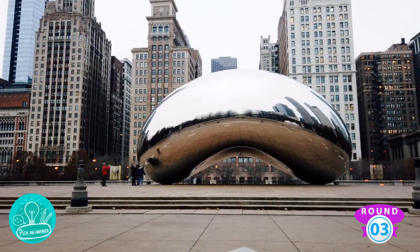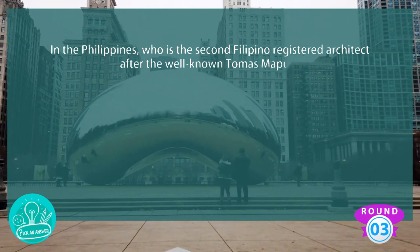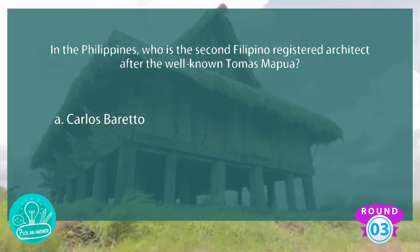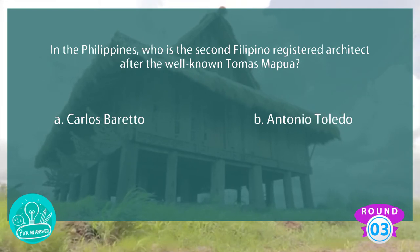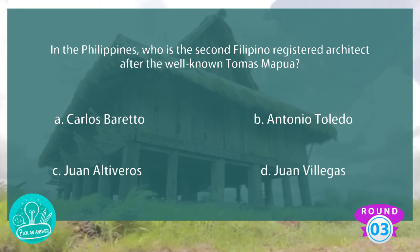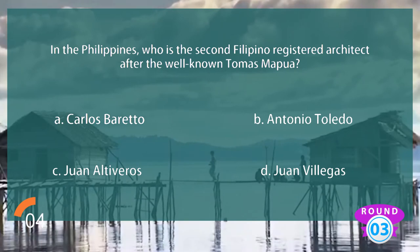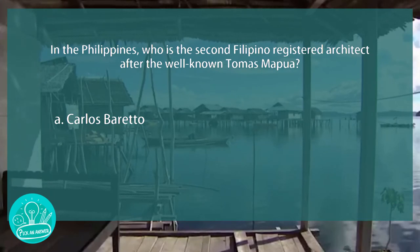Final question of the round. In the Philippines, who is the second Filipino registered architect after the well-known Tomas Mapua? Is it A. Carlos Barreto, B. Antonio Toledo, C. Juan Altivaros, or D. Juan Villegas? Pick an answer. The answer is A. Carlos Barreto.